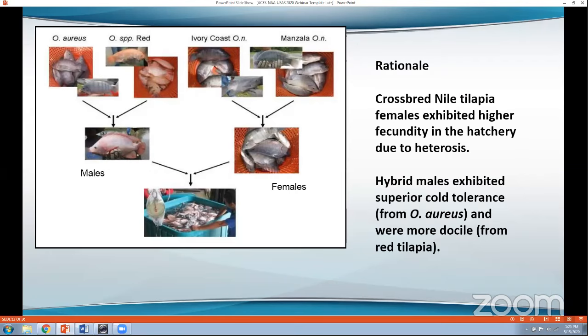Here's an example. I had a friend many, many years ago who ran the hatchery for a big tilapia farm. And of course, they were harvesting 20 to 30 tons of fish a day, maybe 25 days a month. So he needed to make lots of babies. He had a male line. The idea for his male line was these blue tilapia are more cold tolerant. The red tilapia are more docile, easy to handle. He crossed those to get his male fish.